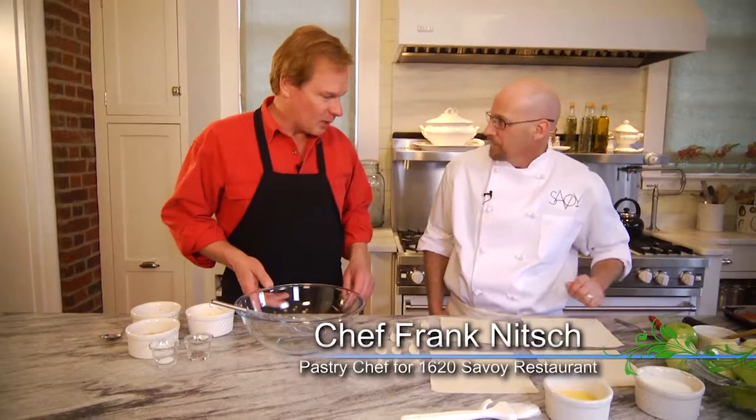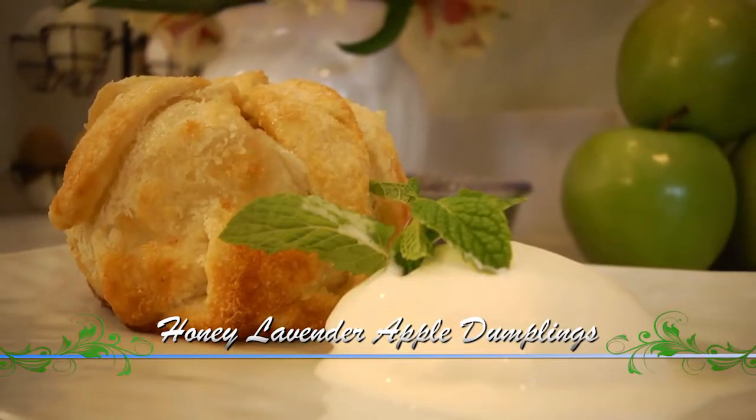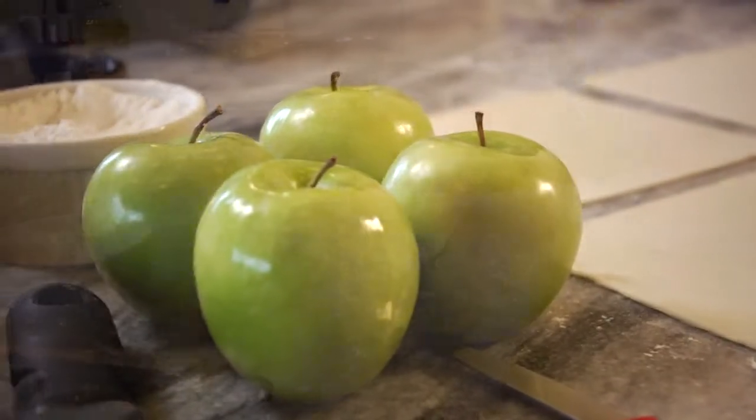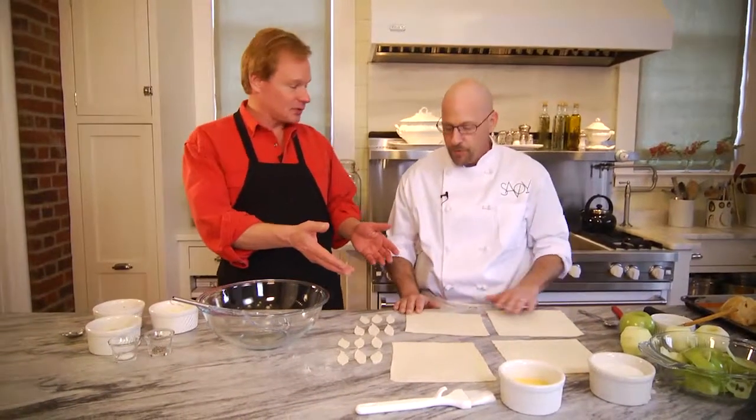Frank, I'm crazy about the way you create these marvelous confections with pastry, and this sounds like a really fun idea. Honey lavender apple dumplings. Well, what I have is 4 apples and puff pastry, and I've rolled the puff pastry out to about an 8x8 square. You can just buy this at the store.